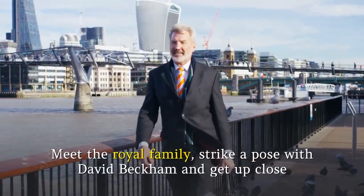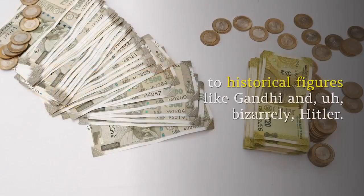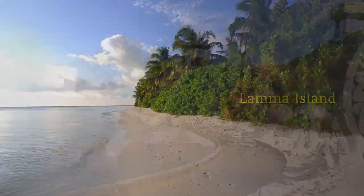Meet the royal family, strike a pose with David Beckham and get up close to historical figures like Gandhi and, bizarrely, Hitler. Lamma Island. Attractions.